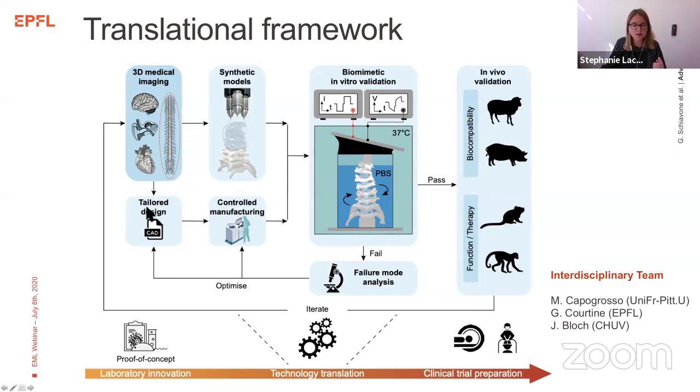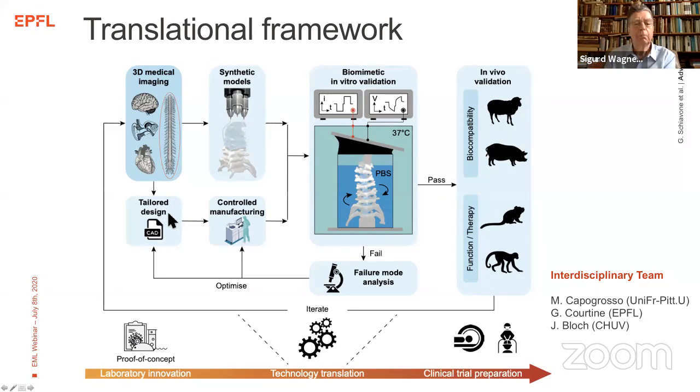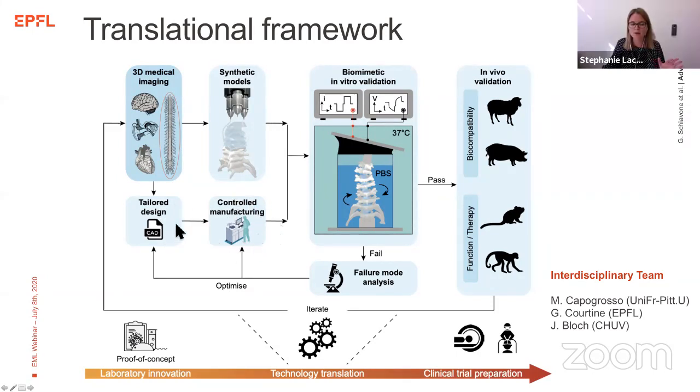Then you use this system to start designing the layout of your device and start producing it. You need a controlled manufacturing environment so you can improve and optimize the reproducibility and reliability of your manufacturing. And when you are ready with your device and your synthetic model, you can combine the two into what we call a biomimetic in vitro validation. It's a system that looks as much as possible, in vitro, like the biological environment, and it allows you to test and age your system in a very biomimetic environment.